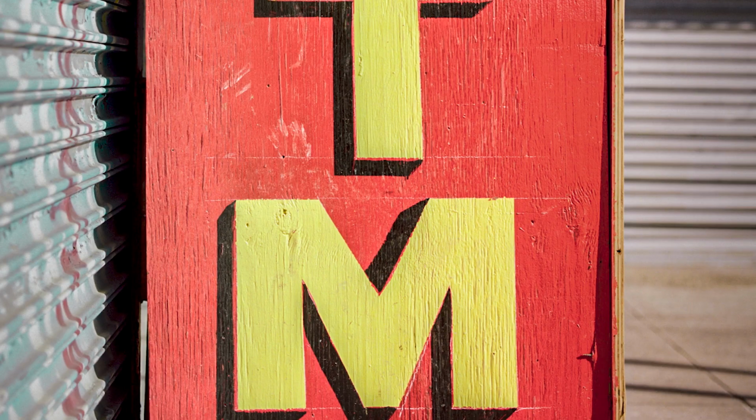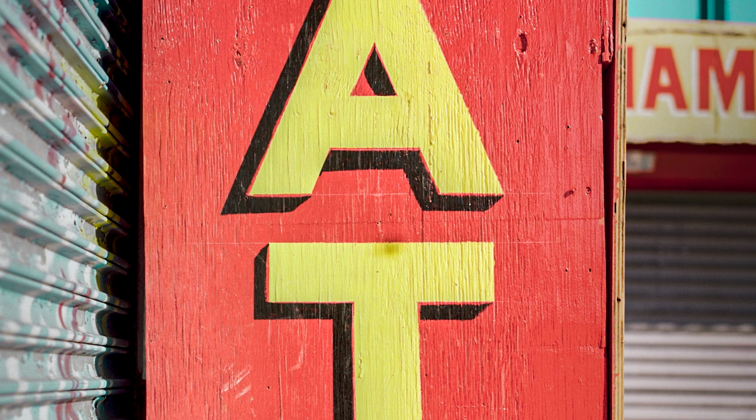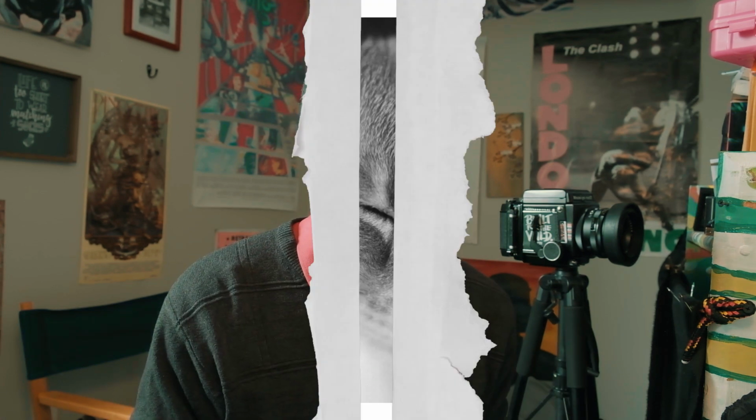I also just have to admire the texture. You can really see the texture in the wood. Texture has been something that I've been really gravitating towards lately. I know I mentioned it in the last photo, but I've been trying more and more to notice the sort of textures that are around me and not be afraid to document them.